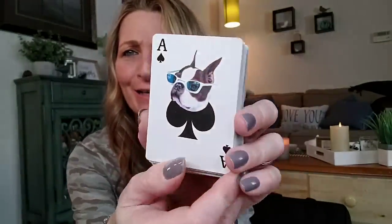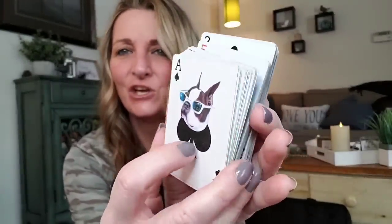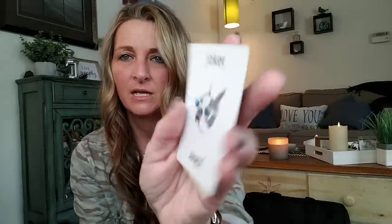Let me rip a pack of these open so we can see what the cards look like. I like to use playing cards on the back of my pocket letters, so I thought these would be so cute to do. Oh my gosh, I love it. And they feel really cool. So look at the card and look at that. That is too cute. Is she on all the aces? No, she is just on, oh, she's on the Joker.